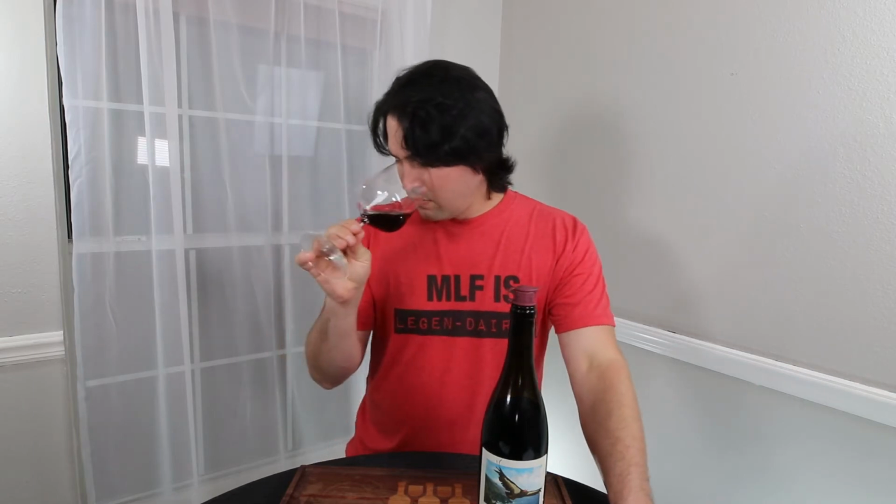Yeah, so it's got this nice earthiness, this dark fruit, a little bit of red fruit. There's maybe a touch of plum in here as well, and a little bit of a blueberry. So lots of dark fruit, a little bit of red fruit, a nice earthiness to it. But how does it taste?